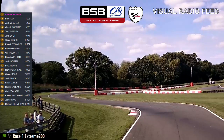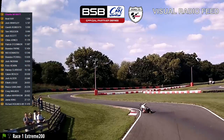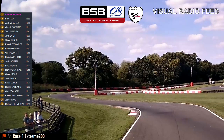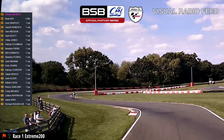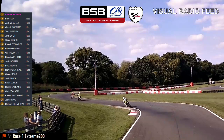The race indeed does continue. Gareth Roberts just dropping back slowly. Now 0.3 of a second behind over the line the last time. Should be more as they continue into this race. Brandon Peril and we have a red flag. We have a red flag, Dan. Okay, don't know who or why that is, but we have a stoppage. But as red flag's called once again, second stoppage of the Extreme 200. That is for an incident down at the final corners.